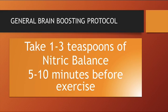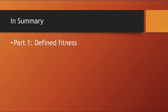So you can do the morning specific brain boosting protocol. Again, that's probably best done for someone who's got a poor circadian rhythm first thing in the morning, although anybody can do it. And in the absence of that, then just do a couple of teaspoons of Nitric Balance before any kind of exercise program. It doesn't matter which day or what time of day you do it.